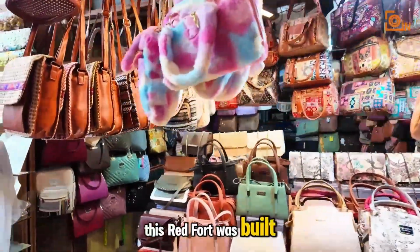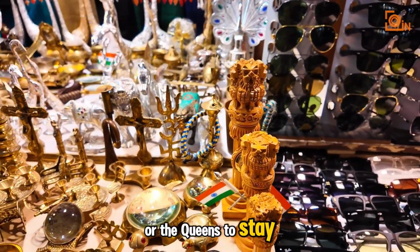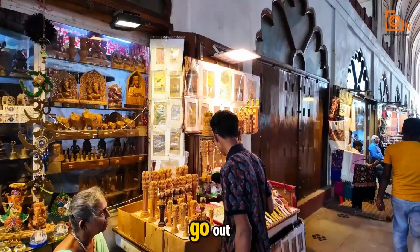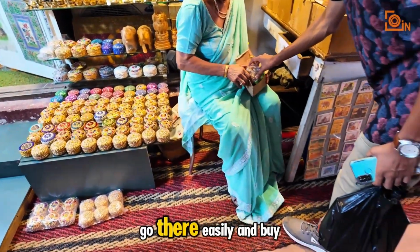This Red Fort was built by Shah Jahan and he had wives. So he wanted his wives, the queens, to stay inside the palace, and if they wanted to do some shopping, they did not have to go out. The Mughal emperor himself ordered this shopping lane to be created so that his wives could go there easily and buy things.